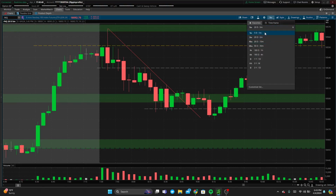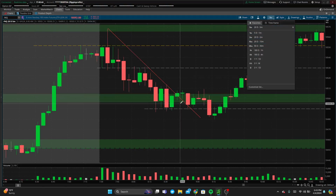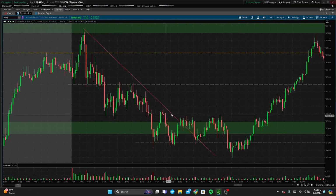And I entered after we had broken out on the 5-minute and the 1-minute time frame of this downtrend. We came down and retested this zone that I was watching as support, as well as that downtrend. So let's hop over to the 1-minute and take a look as well.